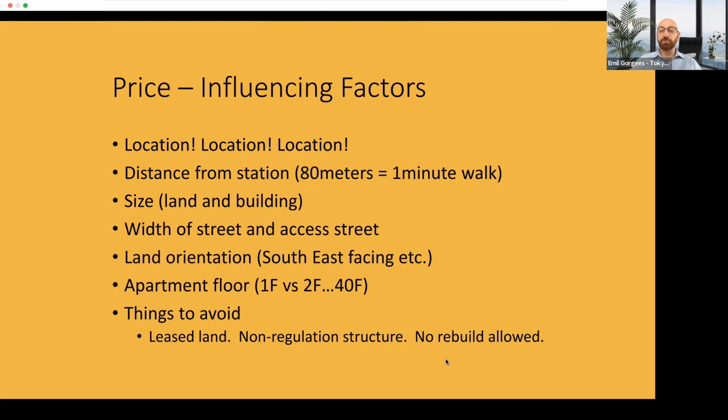So imagine there's a very small pathway that you need to walk along to get to your property at the back. You can buy these properties, you can renovate them, but you're not allowed to get plans and permits to build a new property. You can't tear it down and rebuild. So if it burns down, you can't rebuild it. That's just an example of a worst case scenario. Banks don't want to finance it. It's very hard to sell and is also heavily discounted in terms of the square meterage of land.